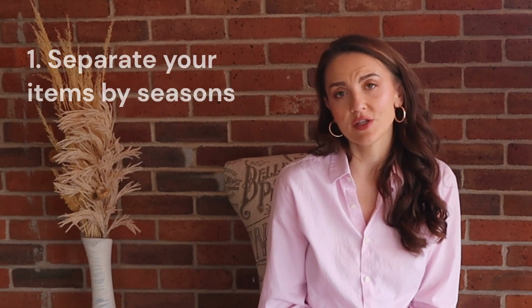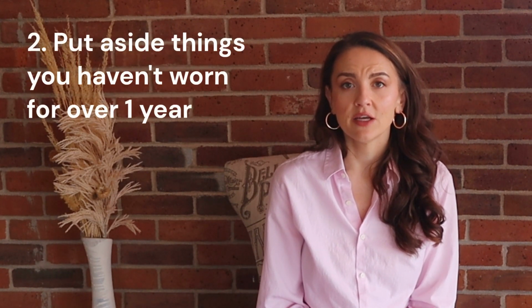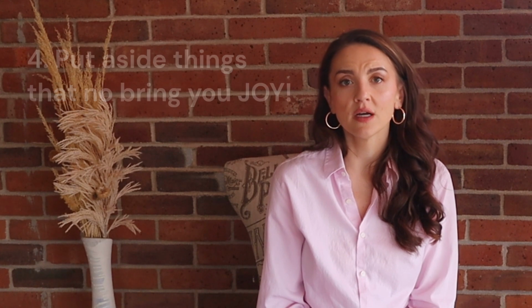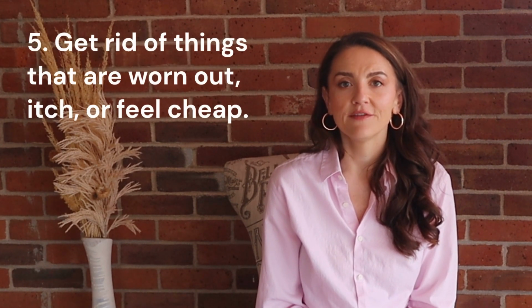First, separate the winter stuff from summer stuff. 2, find things that you have not worn for over a year. 3, look at things that just don't fit you well. 4, things that don't bring you joy, don't bring any spark. And 5, things that are just worn out, peeling, discolored, outdated. Please donate them to somebody that will take advantage of all of that.